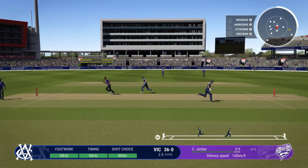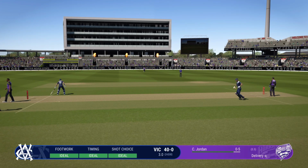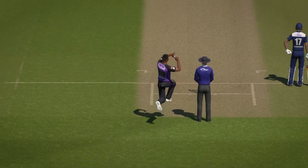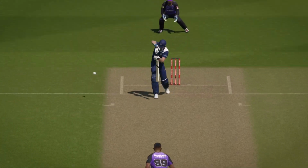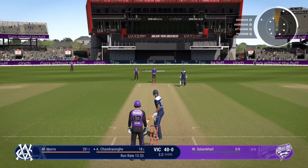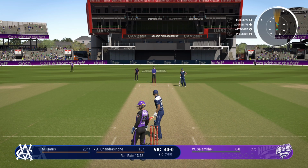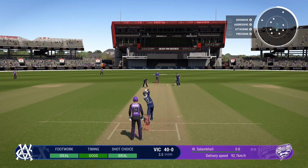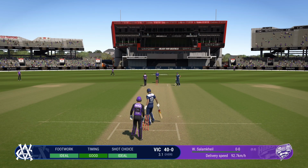Over the infield with a cracking shot. That showed great skill, lovely timing. The boundary was the only place that ball was heading. Nine runs added there. Victoria, 40 for none. Salem Keel coming into the attack from the Stretford end. Does very well to quickly get across to this one.